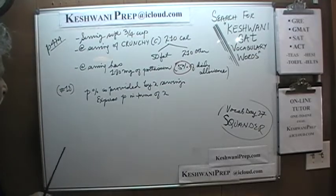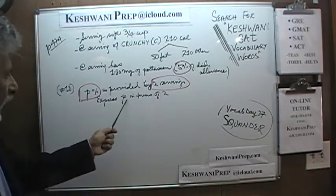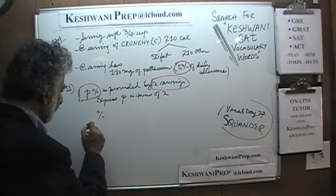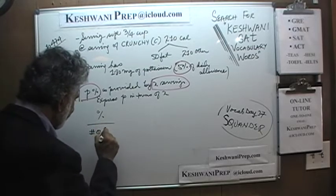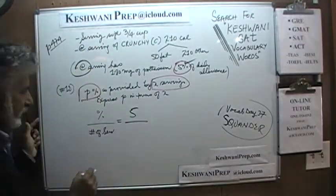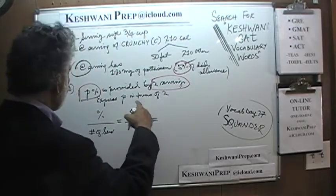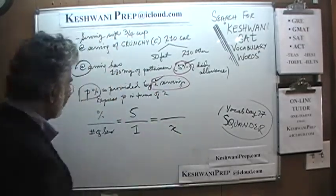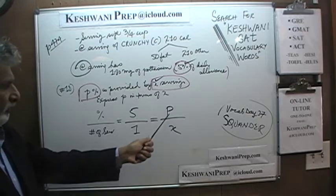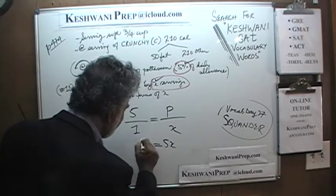Let's begin the problem. It says P% is provided by X servings. The question simply is, how do you express P in terms of X? Very simply, by setting it up as a ratio: percentage and the number of servings. We know that 5% is provided in each serving. Each one serving provides 5% of our daily allowance. So instead of one serving, X servings will provide P%. We want P in terms of X. So just cross multiply and we are done. P must equal 5 times X. And that's all there is.